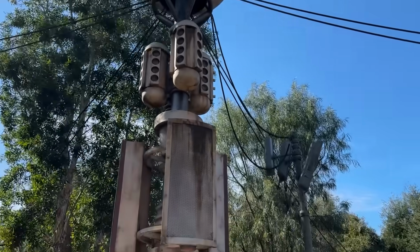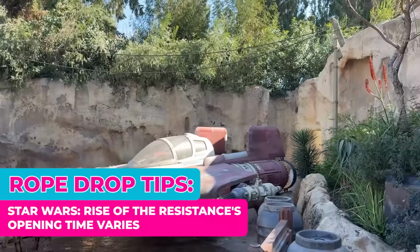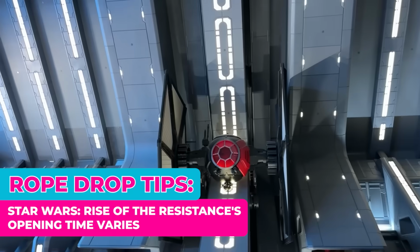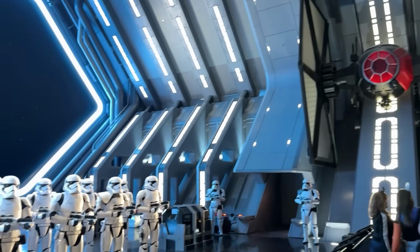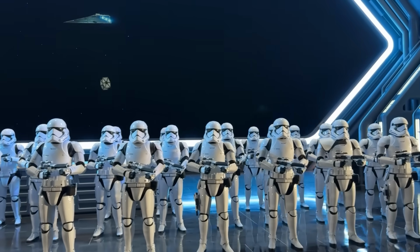I should note as a pro tip, Star Wars Rise of the Resistance, which is the fancy ride in this park, doesn't always open at the same time the park does. Like today the park opens at 8, that doesn't open till 9. So you could kind of double rope drop, like you could knock out a couple things and then go over to Galaxy's Edge if that's important to you and you didn't want to pay that fancy ride cost.